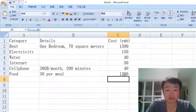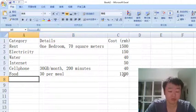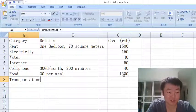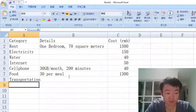Now, if you go out with friends, you go out for drinks, that's going to cost a bit more, but I don't do that, so it's going to be a bit cheaper for me. Okay, now transportation. Transportation is actually super cheap in China.